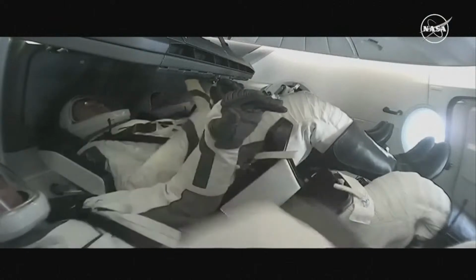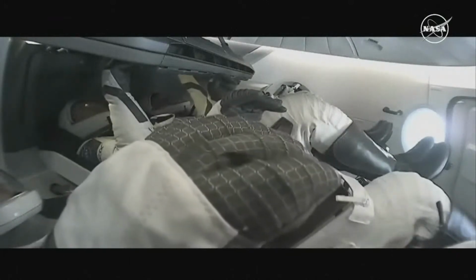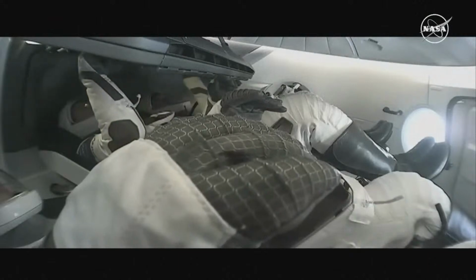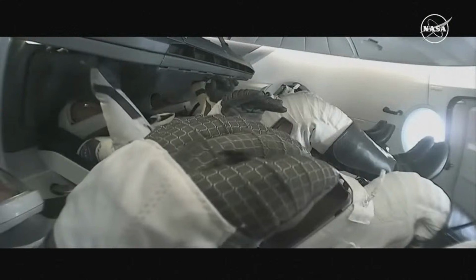And so we did hear some conversation between the ground up to Crew 8 on board the Endeavour spacecraft that they are go to proceed with those suit leak checks and comm checks. NASA astronaut Tracy Dyson will continue to work to get the APAS hatch closed on the International Space Station side.